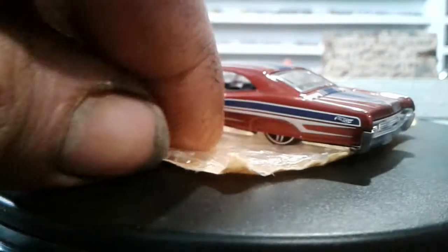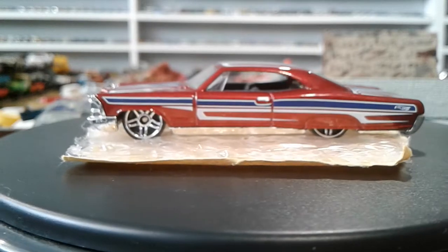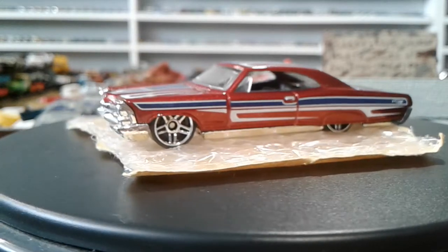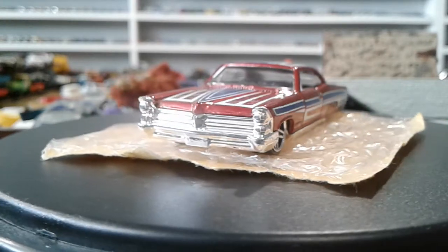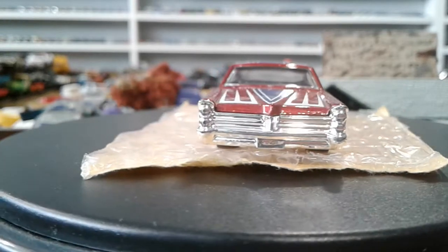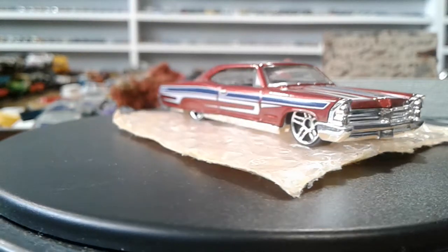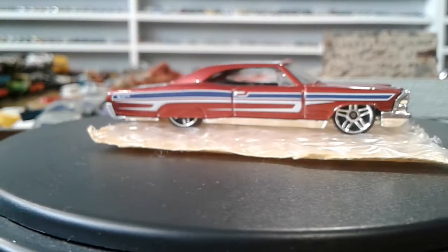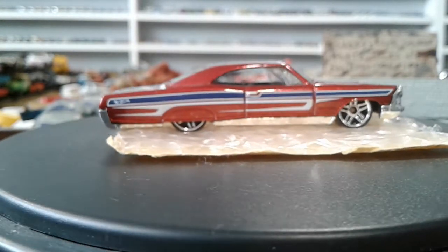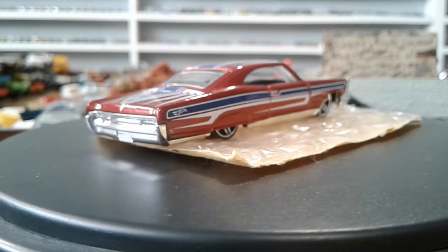And we're going to do a '65 Bonneville, Pontiac Bonneville. This here, guys, this car is absolutely one of my favorite cars in real life of all time. Love my Bonnies. This here is absolutely sweet. Again, just like a Caddy, this can be painted in any color or whatever. I definitely would love to have one of these, or if not, go for a nice long cruise in this. This would be absolutely sweet.